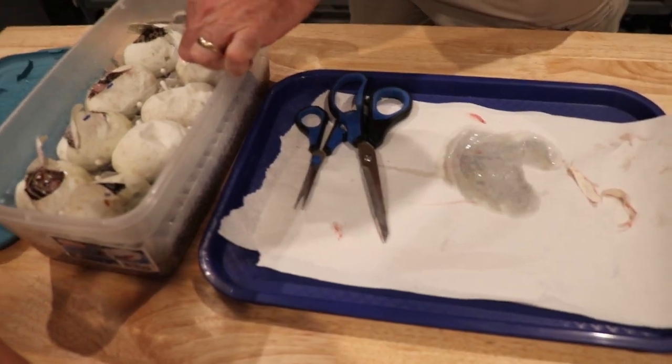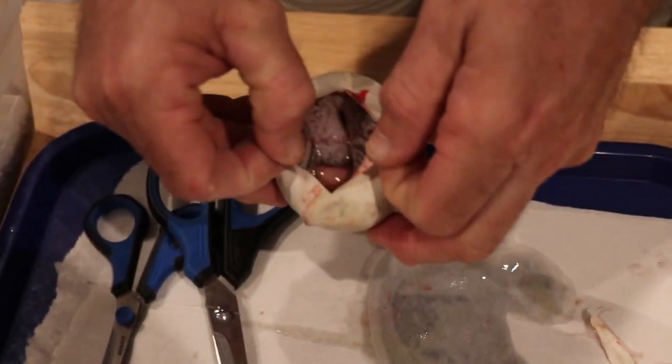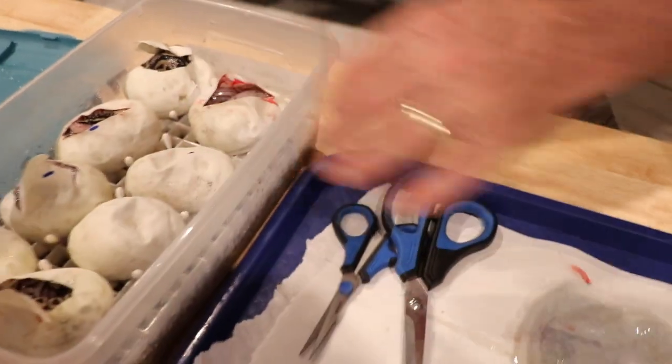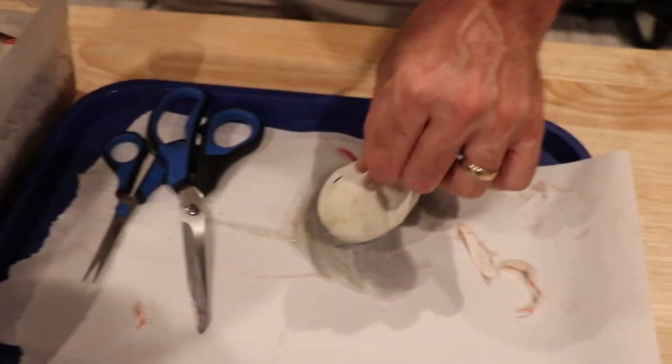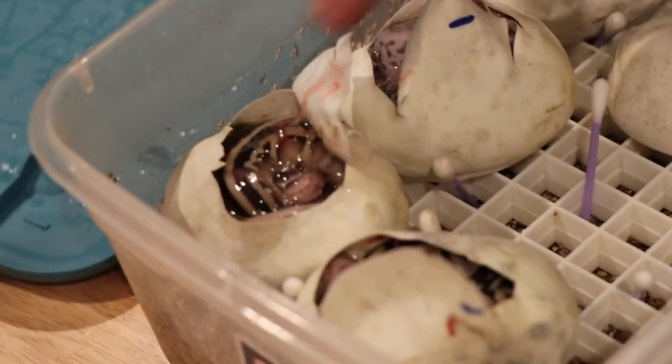And I'll have to keep an eye on this guy here. His egg yolk is big. Yeah, these guys are pipping, but I could see where that egg yolk is, and I just gotta make sure it doesn't get twisted or wrapped up or anything. That one's really cool too, though. Yeah, I like that one too. I love animals that are striped.